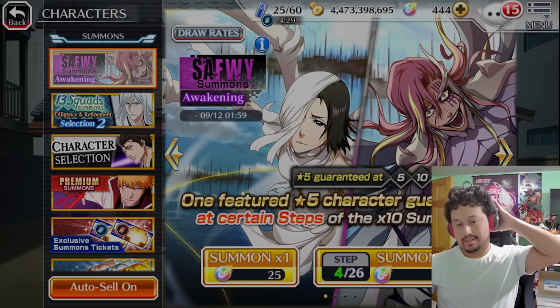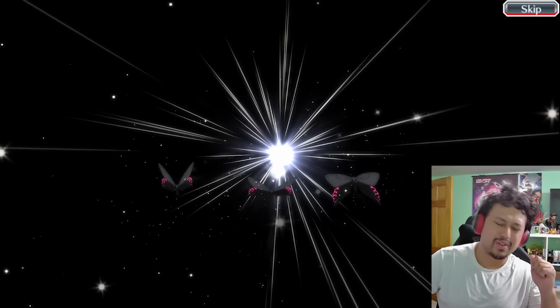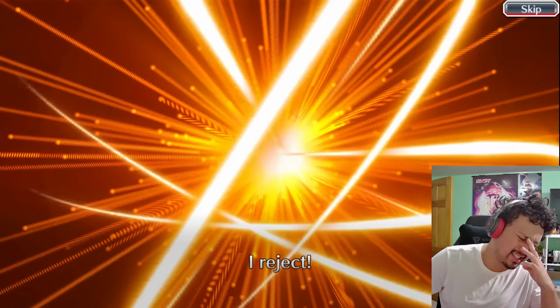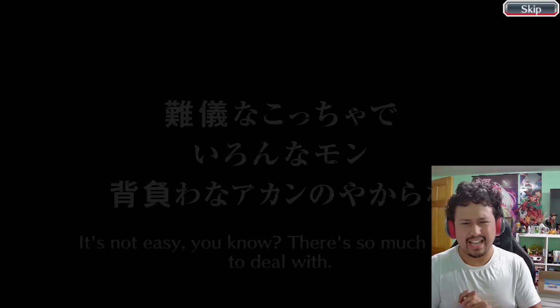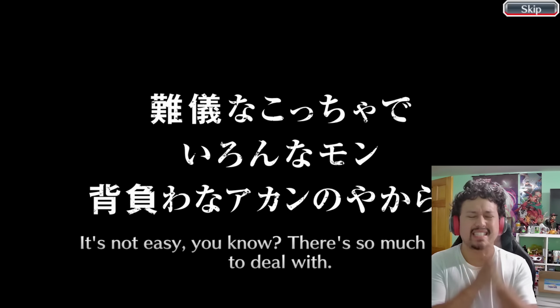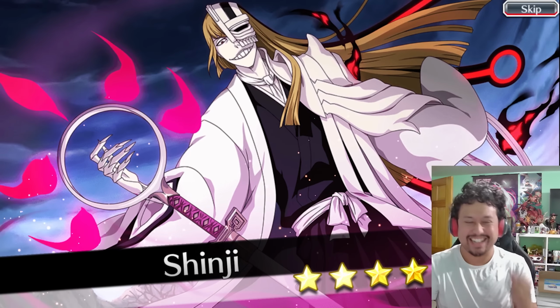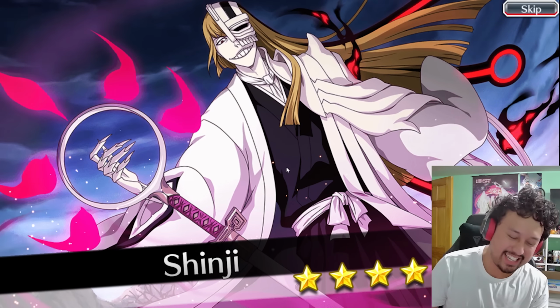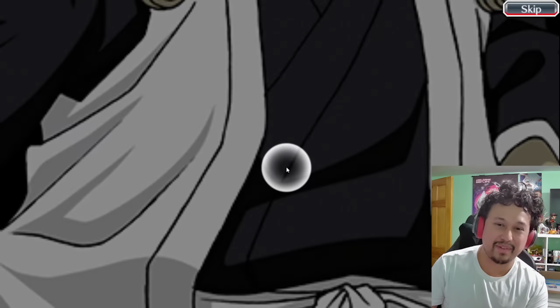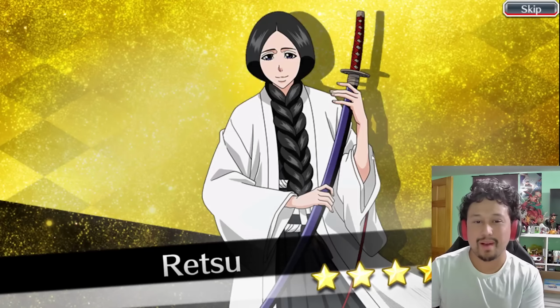6% chance. Come on. No! Please, fake out. Yes! I want Kisuke, Shinji, Rokas, and Cien. Yes! He's new! Let's go! I'm like, this isn't Kisuke, right? It doesn't sound like Kisuke, but I get Kisuke and this Shinji confused all the time. Alright, I will gladly take that. That's a W in my book.